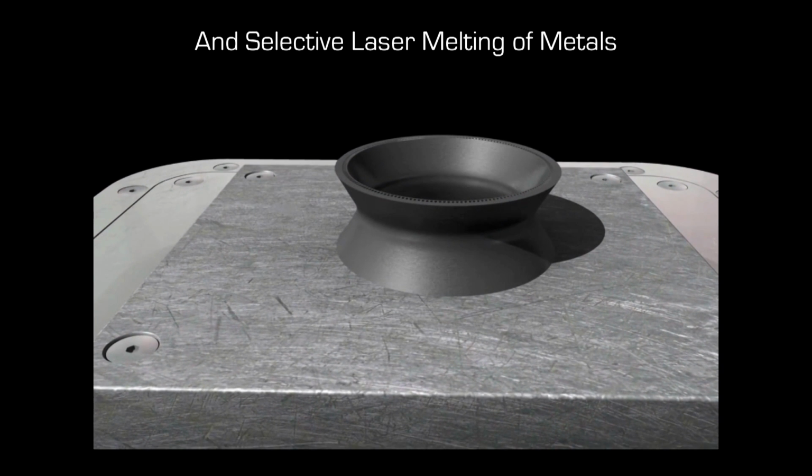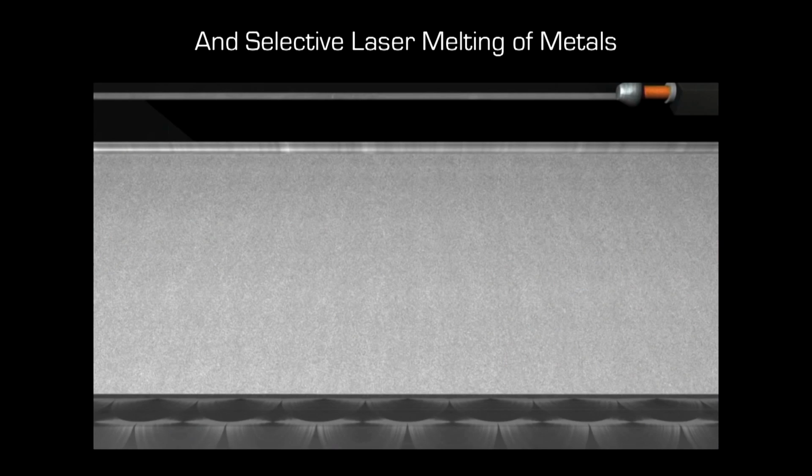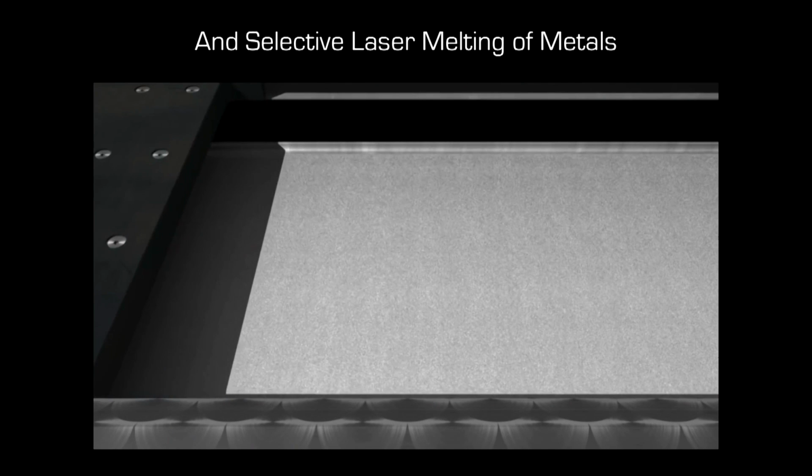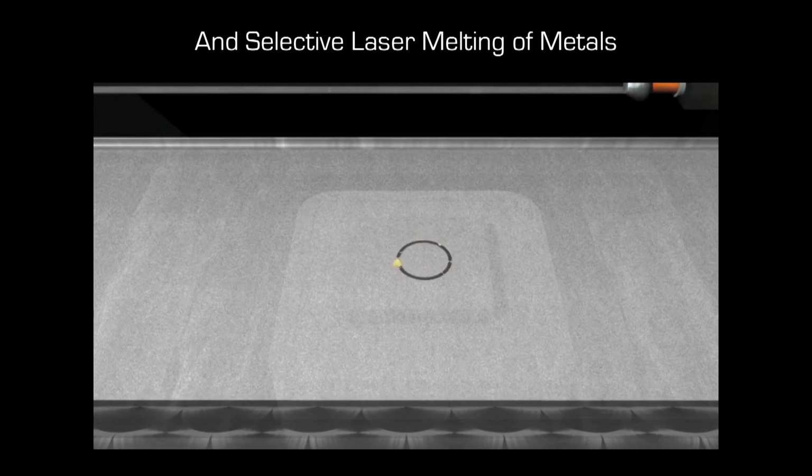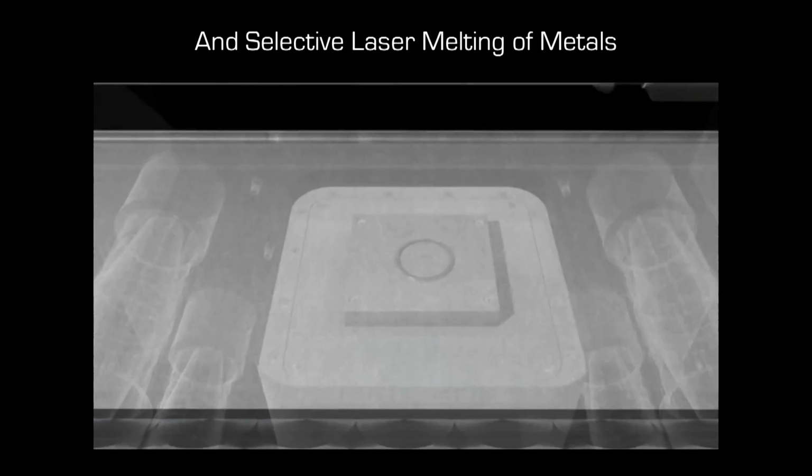So what you do is you shoot a layer, and then you roll out another layer of powder with a squeegee or a roller, and you pattern the next layer. And you do that again in a layer-wise fashion. And you can actually make objects out of metals and metal alloys. The aerospace industry is very interested in this technology.